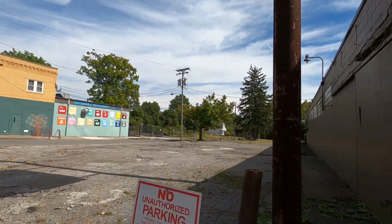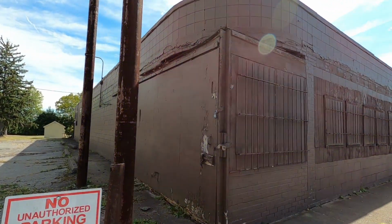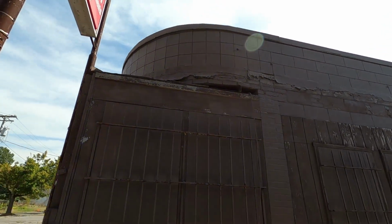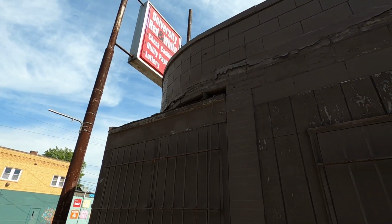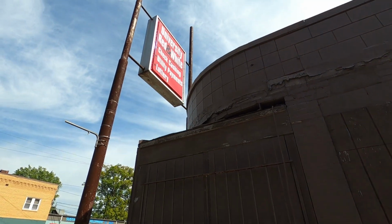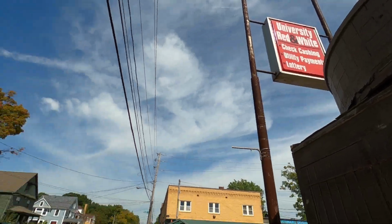That's cool. Okay. Yeah, and here's the other side where you would go in. Man, just, yeah, memories. But look at the rounded brick. I like architecture. I mean, that's little things that people might ignore, but for some reason I'm digging the architecture. I like that round brick, you know, going around like that. Yep, University red and white.